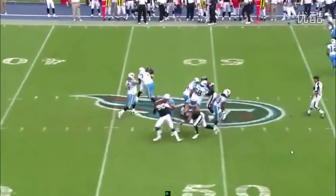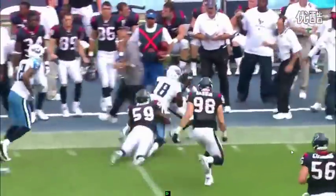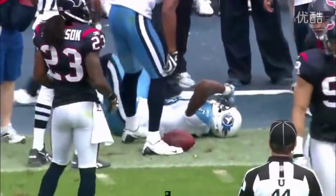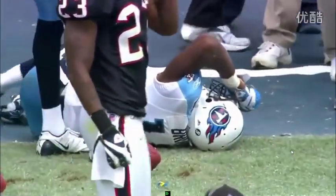Tennessee with 2 timeouts. Far side. Good again. Makes the first man miss. This time he does get out of bounds, as DeMeco Ryans drags him down. Clock stops at 1:08. And the rookie is hurt after he picked up 9.